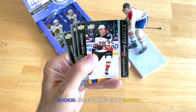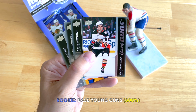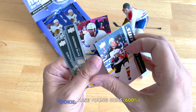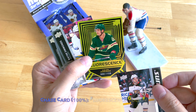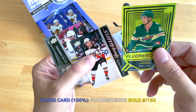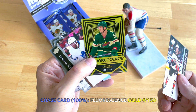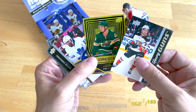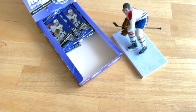And look at this, guys. We hit the Mason McTavish Young Guns. It's actually one of the best ones. I have to say this is one of the guys I would definitely be happy to hit. Oh, cool, we hit a fluorescence as well. So this might be one of our hits. Oh, wow, number 2 of 150. So I think these are considered hits, like a box hit. So we have the Mason McTavish, and we actually have the Kaiden Addison, who we mentioned is a really, really solid D, and it's number 2 of 150. That is a really nice pack. If you're getting loose packs, that's the pack you want to get.